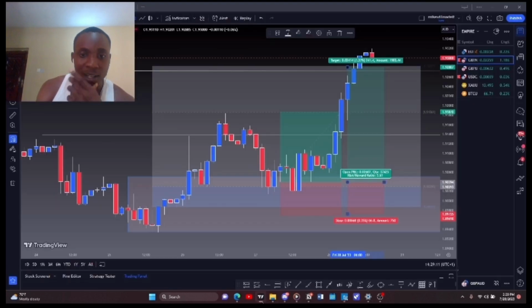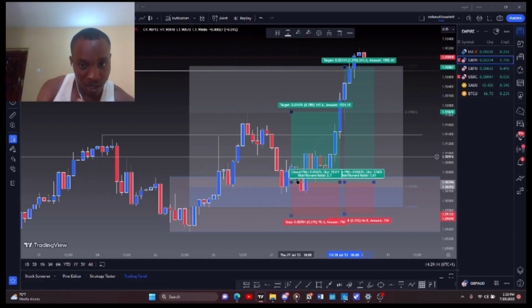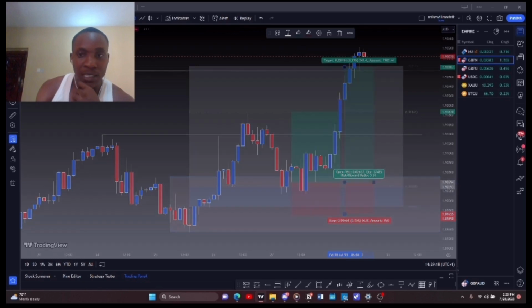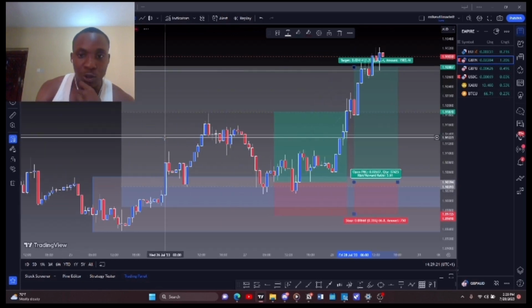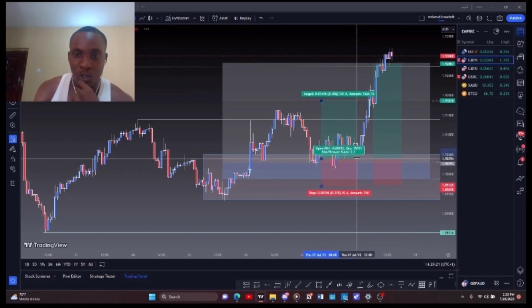So what did price do? Price moved up, came back into drawdown still, and rapidly blasted through to the upside. It rapidly blasted through to the upside. This is a very, very nice trade opportunity.